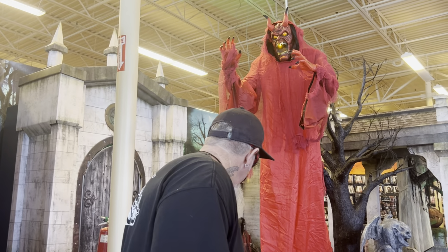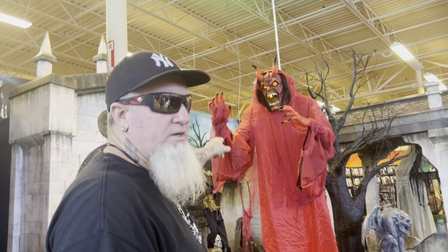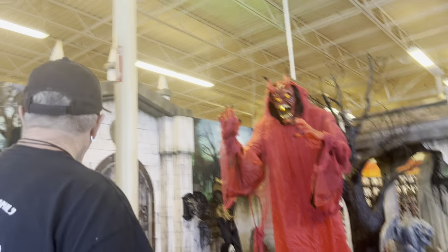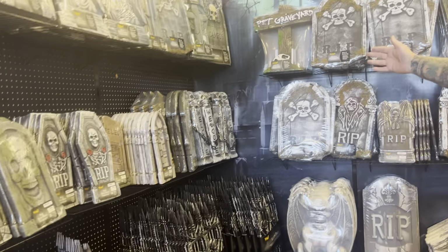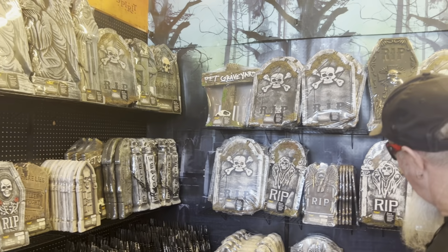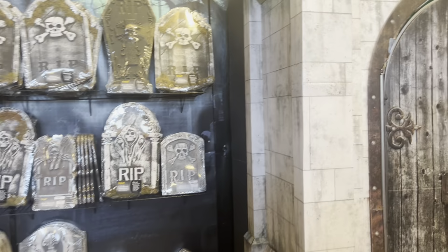He's $229 for him, and I gotta say, it's the best scarer out of all the things I bought from last year. Mr. Dark scared a lot of guys in my haunt. This is a good one, very good. Got lots of stonework, lots of it. And knock if you dare, says.